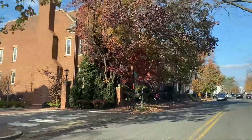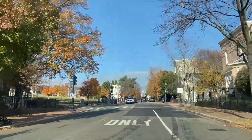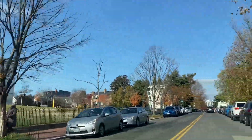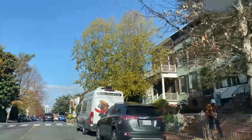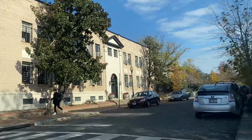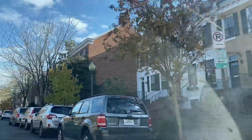Washington, D.C. in general is a very old city. It's interesting, Georgetown is our oldest neighborhood in Washington, D.C. I believe it was established in the mid to late 1700s. So a lot of these houses actually date back to the 1800s. Obviously, they've been redone, but it's pretty cool when you're in town and you see these homes that are 200 years old. It's just amazing.